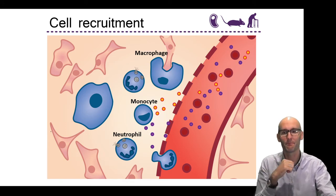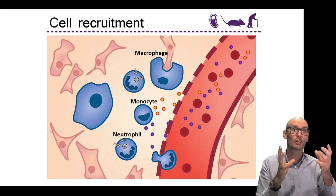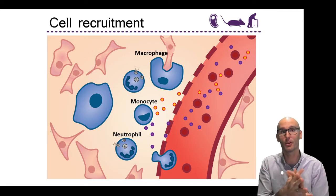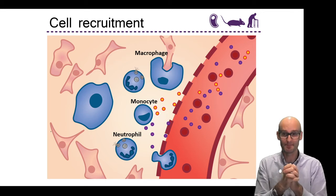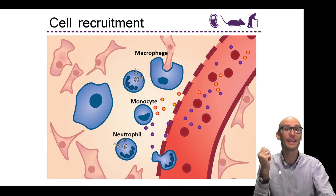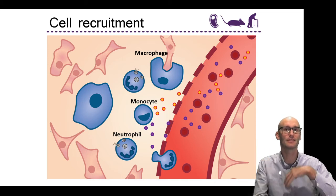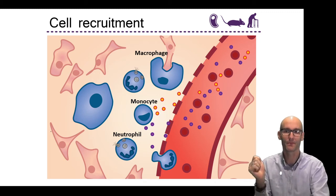Now, we also recruit monocytes from our blood. Monocytes are a lot like a macrophage. They will come in and they will take over managing the immune response by releasing prostaglandins and cytokines. And other signaling molecules, but monocytes can actually also then turn into resident macrophages. So they can replace the macrophages that might have died during this innate immune response.